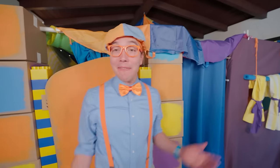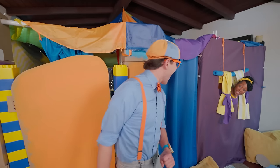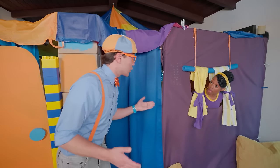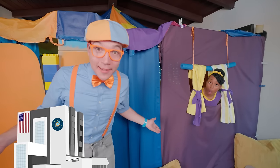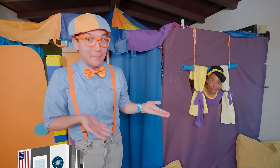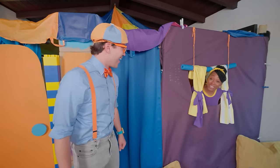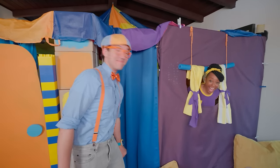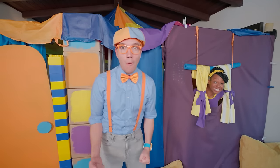Hey, Meekah, I finished the door. Hey, Blippi, it looks great. Thanks. Meekah, did you know that the world's largest doors are at the Kennedy Space Center? They're 456 feet tall, or 138 meters. Whoa, that's taller than the Statue of Liberty. Well, I'll see you inside. Okay, I have a surprise for you.